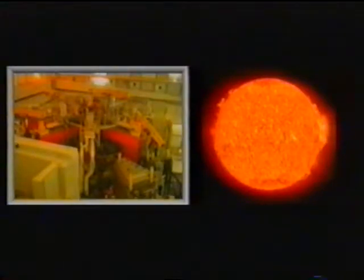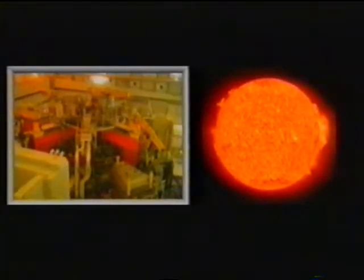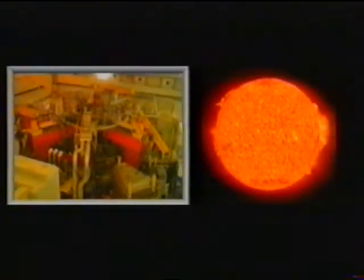To confine this hot gas, you need a force. In the sun, which is a very successful fusion reactor, the force is gravity. It is a very weak force, and it takes huge distances to hold the pressure of the sun. And of course, we have to do that on a device which is much smaller. And to do that, we need a much stronger force, and we use the electromagnetic force.